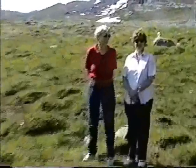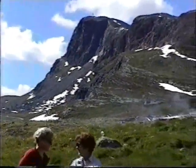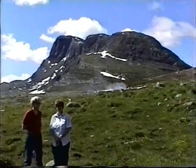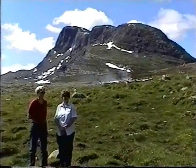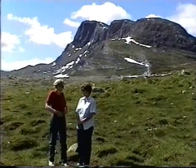Here we got Martha and Ranveig. We're still at the Lapp camp here. You can see the backside of that peak that we were taking a video of earlier. It's quite beautiful.